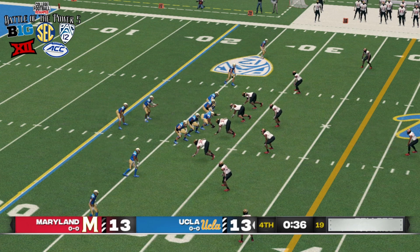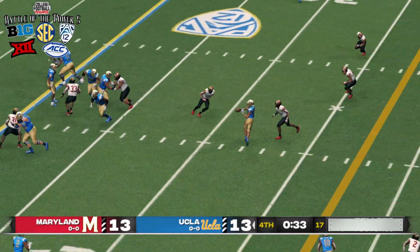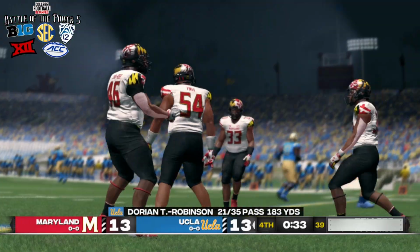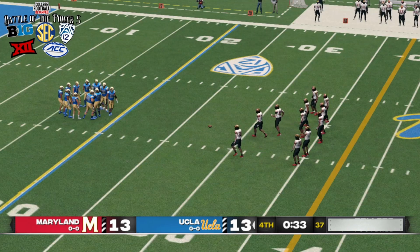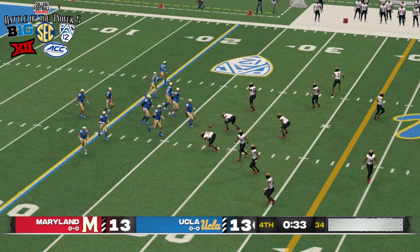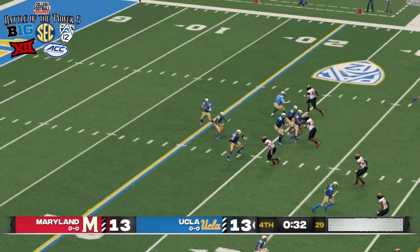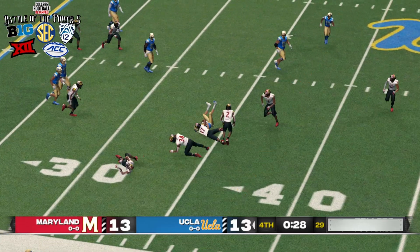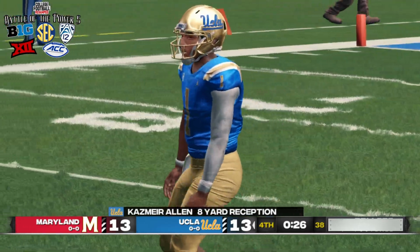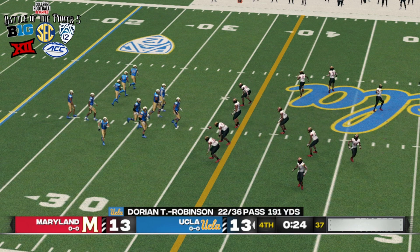This is when things get a little prickly. You need your playmakers to really come through here. Gets it out quickly to the back, but he can't hold it in. So it's second and 10. Ball on the 27. Under a minute left. Pulls down the catch, and he's got room here. And he's tackled at the 35-yard line. UCLA is going to use their first time out of the half here.